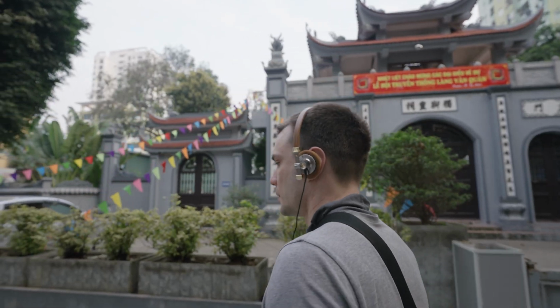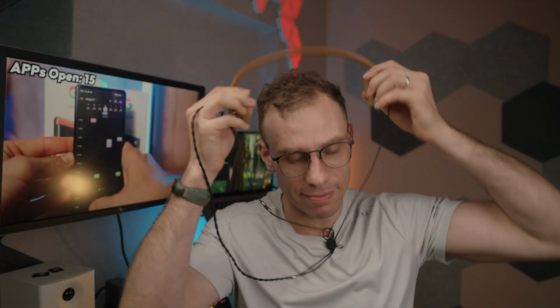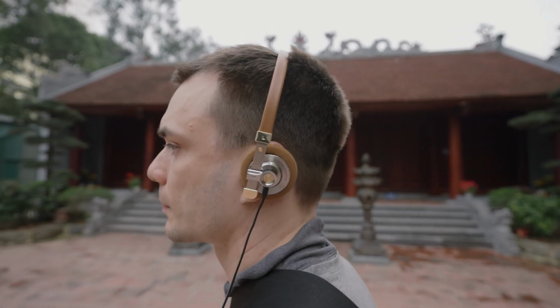And finally, it's the aesthetic appeal. Let's be honest, they look fantastic. Whether you're at your desk or out and about, these headphones make a bold statement that you want to take music slower and you want to use a wired connection.